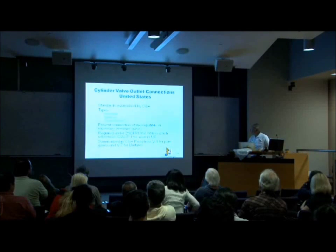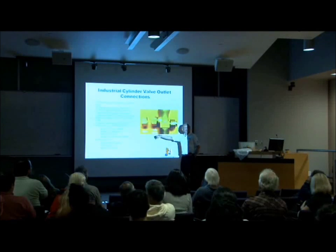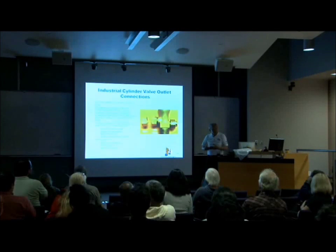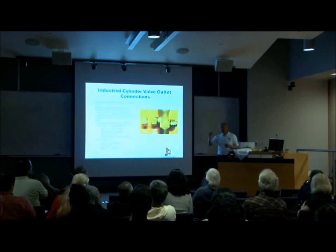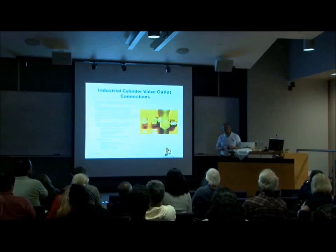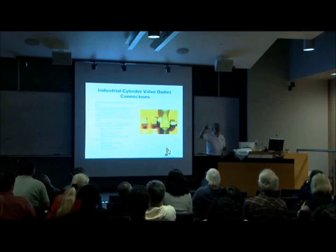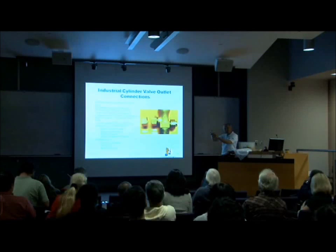Outlet connection. Different outlet connections are used to prevent incompatible gases from being connected together. Now, the fundamental safety rule worldwide is a flammable gas has a left-handed thread. How do you tell it's a left-handed thread? There's a notch on it. And in fact, I saw a few gas cabinets in which they put a reminder to folks that it's a left-handed thread. Acetylene has a left-handed thread. Hydrogen has a left-handed thread, right?